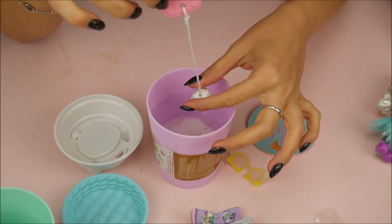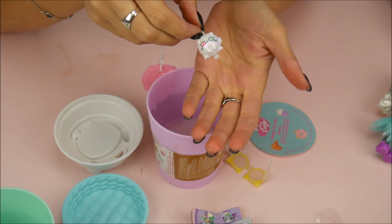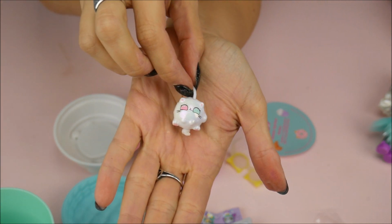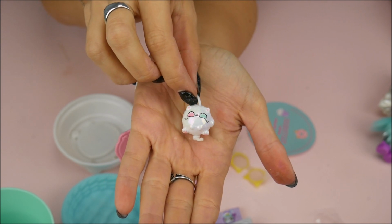Oh, she's like metallic! Oh, it's really cold now. Ooh, okay, cold. This one is Majesty. I can't even say that. Meow. And look, she's like iridescent. And she has two different colored eyes.